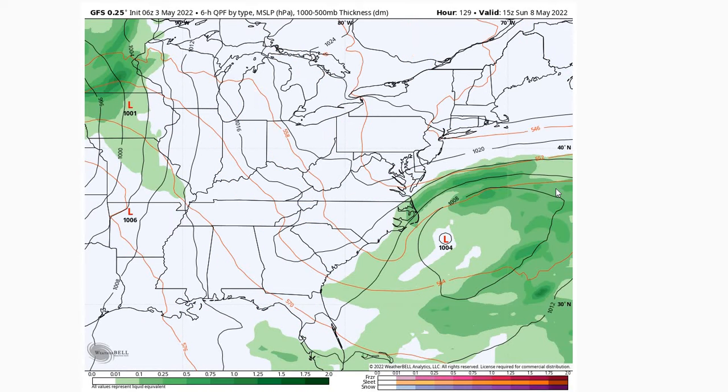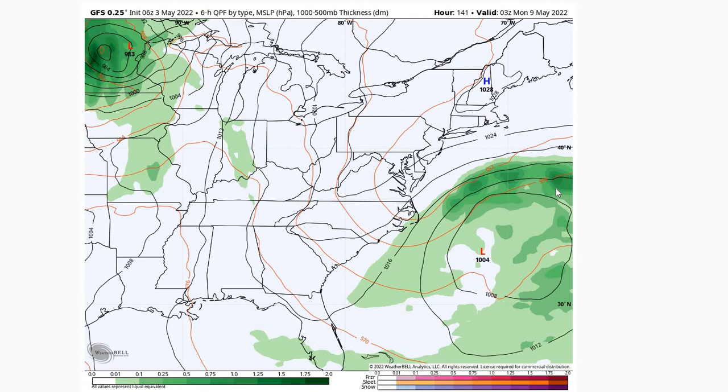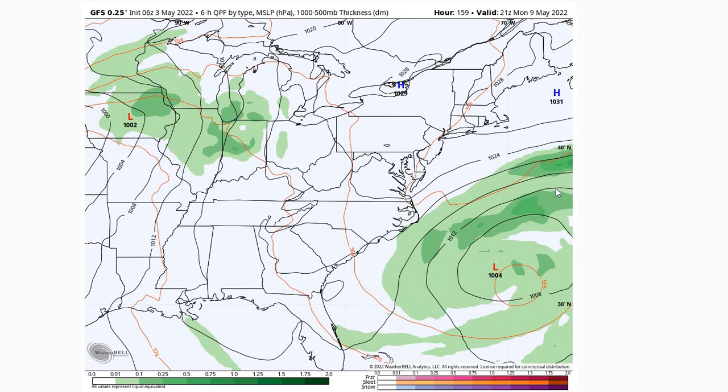And it looks at this point that that rain should start to taper off as we get into Sunday, and things should dry out Sunday and into Monday for a nice, little bit cooler start to the beginning of next week.